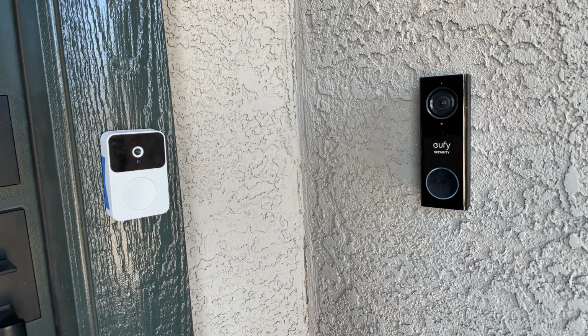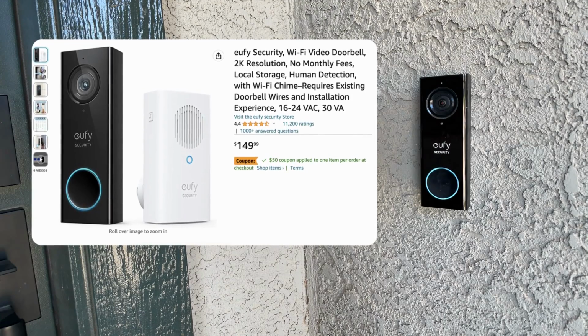And for this one, what I decided to do was just compare it to my existing doorbell, which is a wired Eufy smart doorbell. I just wanted to do this for comparative purposes. Obviously, the features will be different on a wired doorbell that's more expensive, but either way, what I can compare between them is response time, video quality, and audio quality.